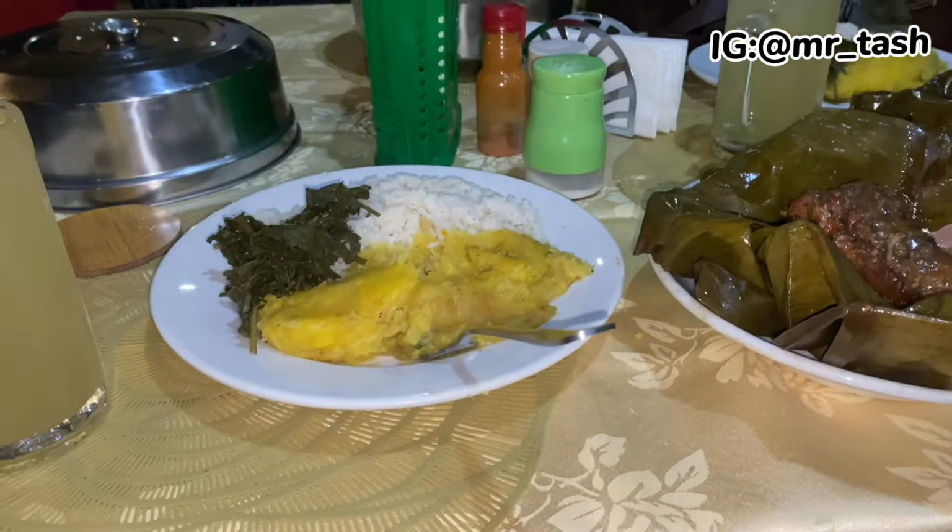I don't know how to say this, Kenyans, you need to style up your food. You need to up your game. Yes, me, I'm not eating with a fork. You need to up your game, Kenyans, you guys.